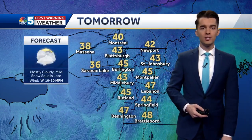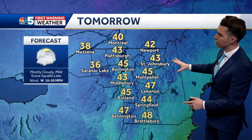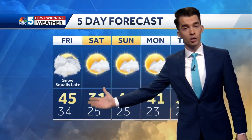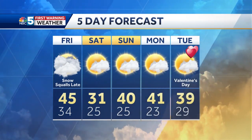So tonight we're mostly above freezing just by a little bit. So plain rain showers after some slushiness at the beginning. And then for tomorrow, 45 in Burlington. Most of these numbers will be in the first half of the day. 47 for Lebanon, Brattleboro closing in on 50. But as those snow squalls come through tomorrow evening, we crash down to 25 for Saturday morning. Get up to about 31 during the daytime Saturday.